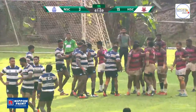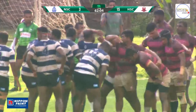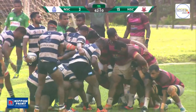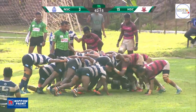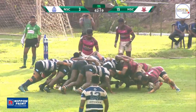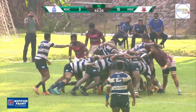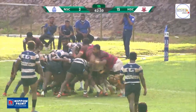Either he was in the offside position or he was trying to play the ball. Referee calls it in, and once again Navy, seems like they don't have much options, go for a scrum down, whereas ideally it should have been a line out drive. So here, Radisha might try to break once again. Navy FC is driving the Havelock's FC scrum.